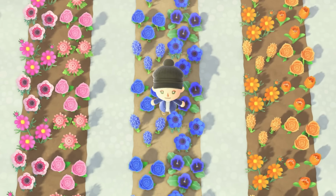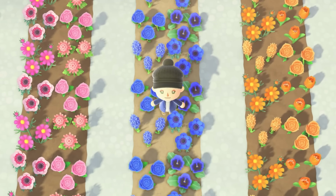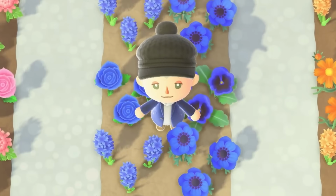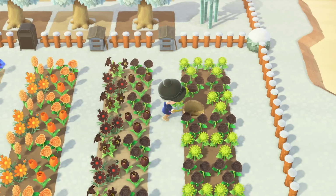to pop up. And if there's ever a flower not in here that you want to set up for cloning, it's simple to swap them in and out as desired, unless the color doesn't match. But that's what this last row is for.